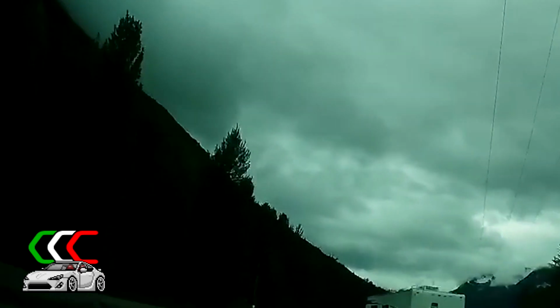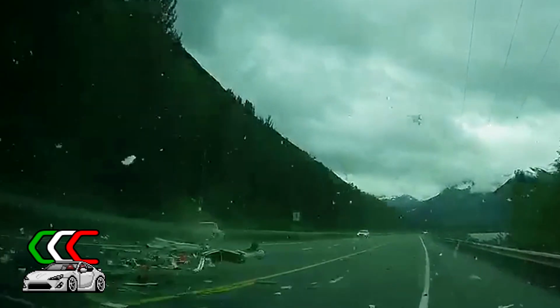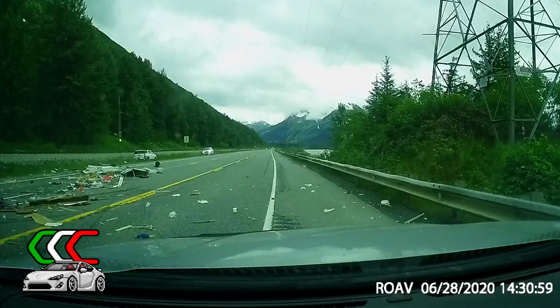Unfortunately, the camera flips up due to heavy braking and a very poor mount, but we do manage to capture most of this crash. It's not as serious as it looks, and there were only minor injuries.